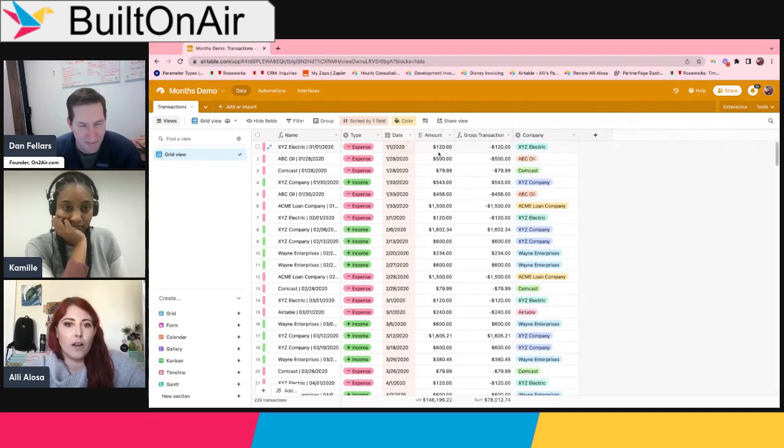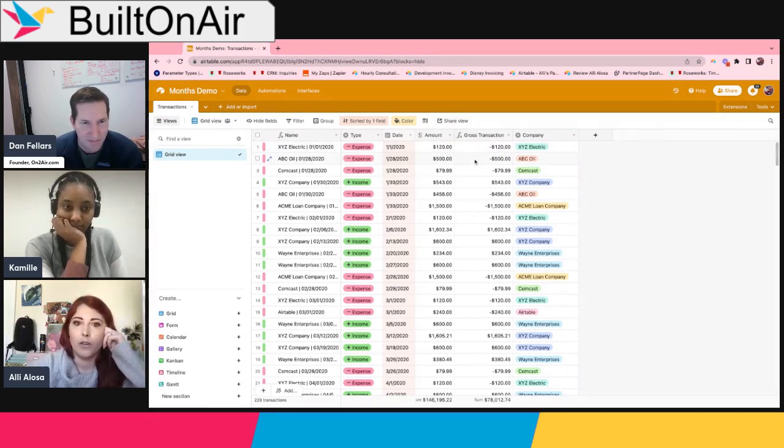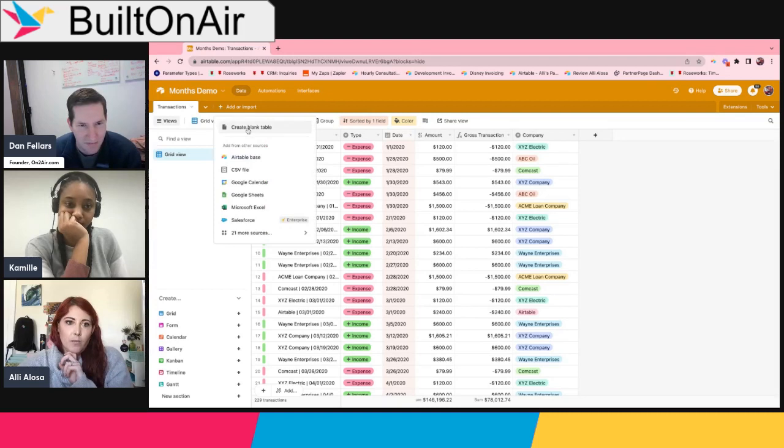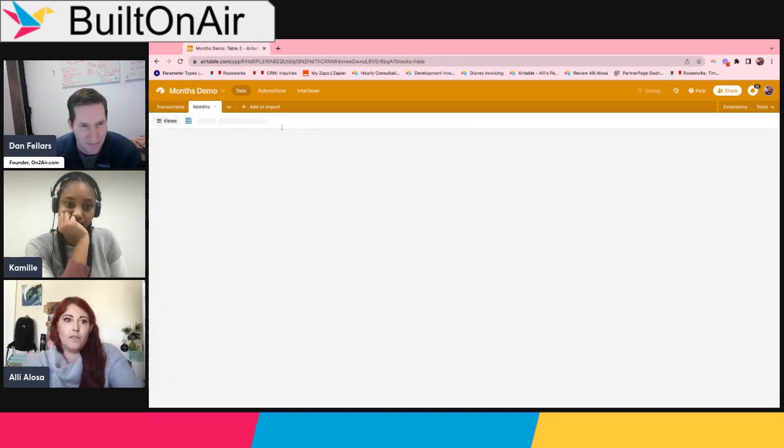I'm going to just talk about what I would do if I wanted to create a table of months. You could also do this with a table of weeks, or even go super granular down to the day level if you wanted. But we'll focus on months for today. So I'm just going to create a new table, and I'm going to call it months.